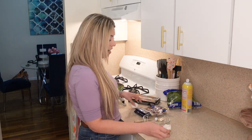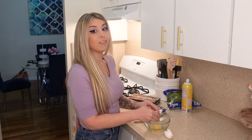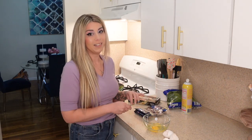And for dinner tonight, I am so excited because I'm going to be making a low-carb lasagna. And this has been something that I have been craving for a while. So I got all the ingredients, and I'm super excited to share the recipe with you.